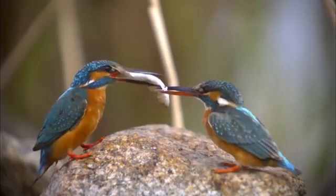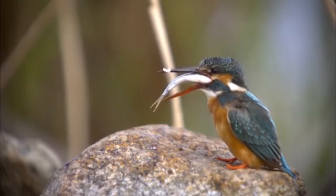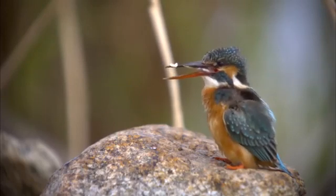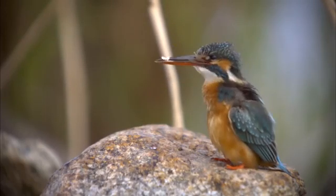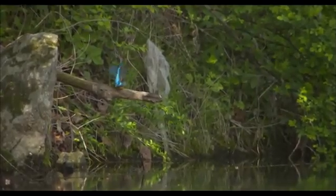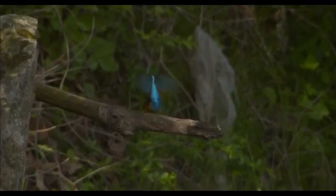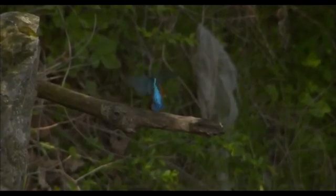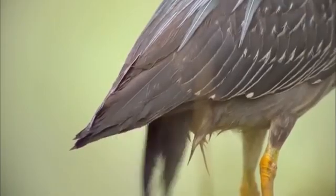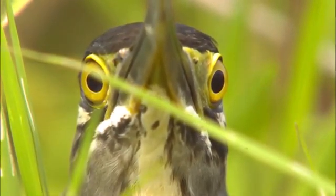This fish is a symbol of courtship by the male. The kingfisher couple may need to go diving more frequently from now on. And just what is the first rule of hunting? Don't get caught by your target.